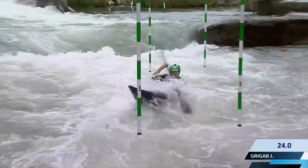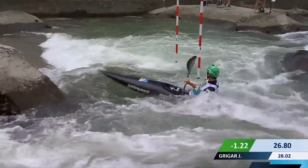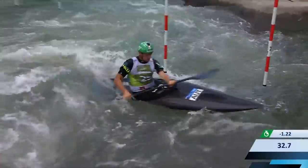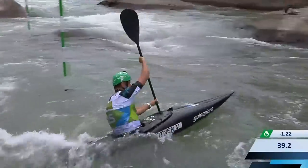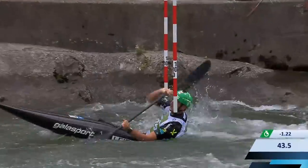Good position on four, that's nice. And he's coming to this tricky gate six. A lot of people have been having a lot of trouble here. Oh, nice. In there, holding the pole, working hard on the exit. That's good. Well, over a second, the advantage on the top section over a very respectable run from Grigor of Slovakia. So Mario Leitner is very much challenging for a place on the podium today.